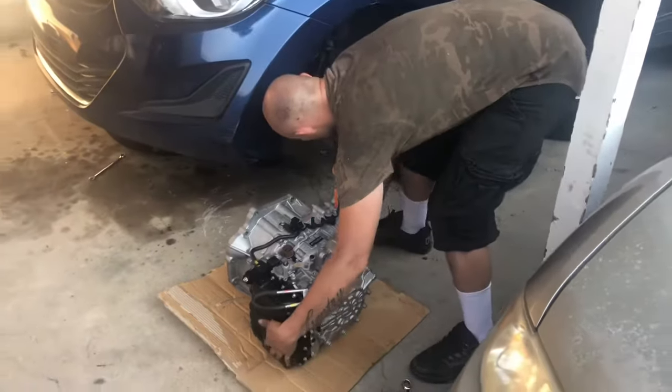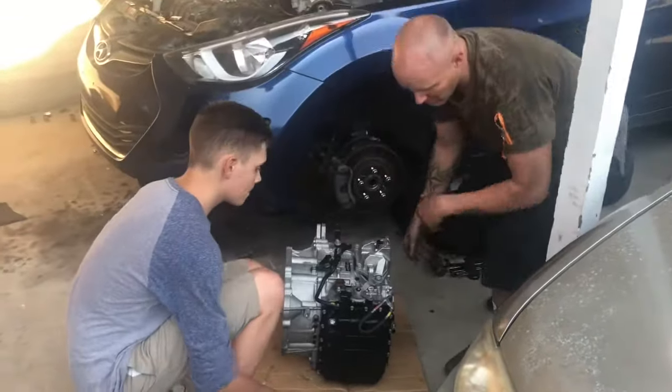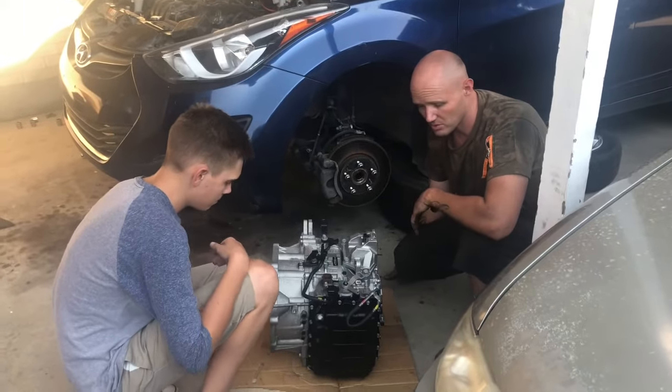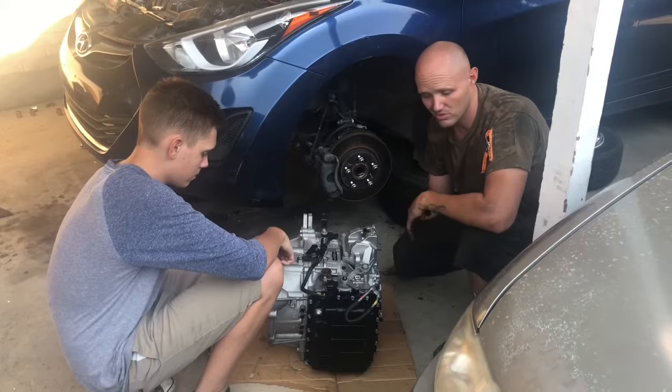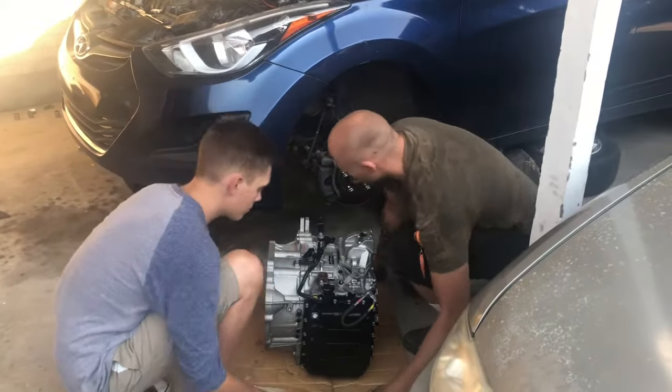All right, Brian, let's get this pushed in. And we were using cardboard to put it on so that it doesn't damage the bottom of the transmission. So make sure you don't just drag it on the ground without something underneath it.